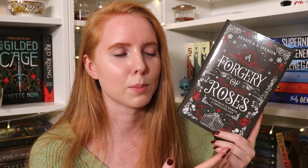Next up, we have... I have so many special editions. This is dumb. Anyway, A Forgery of Roses by Jessica S. Olsen. And in this book, we follow a girl with a very special ability. She can kind of draw things to life. Like, she can make changes to something by drawing it, and what she's drawn will happen in real life. I know. Kind of hard to explain without fully knowing what's going on. Excited to get to know what this whole ability is about, though.